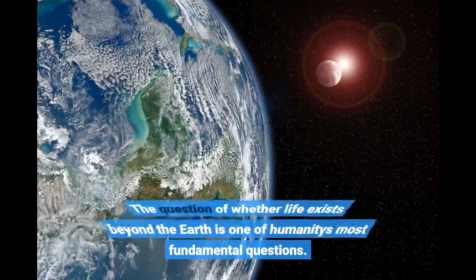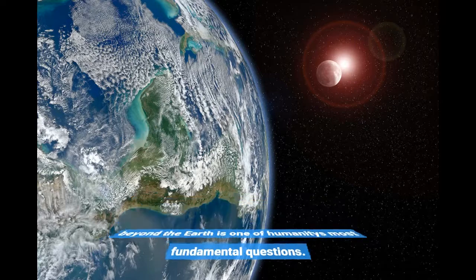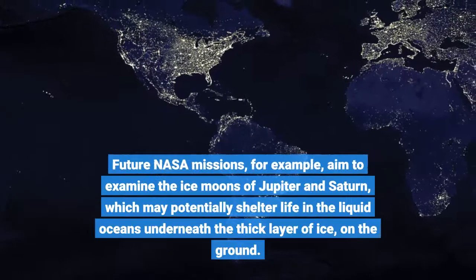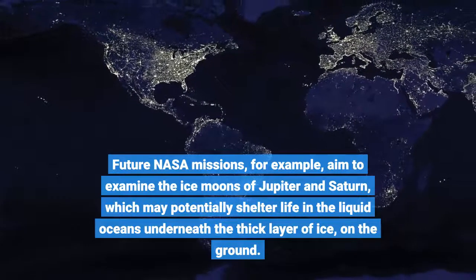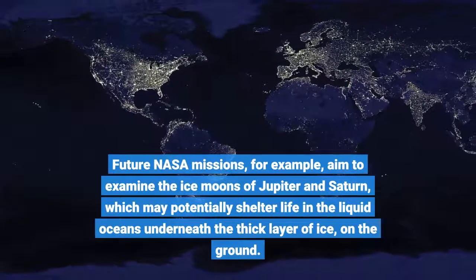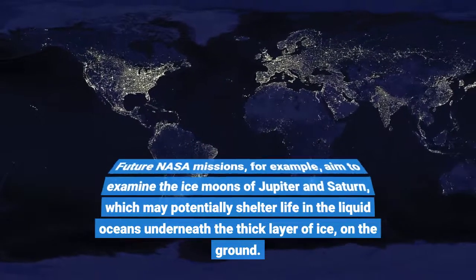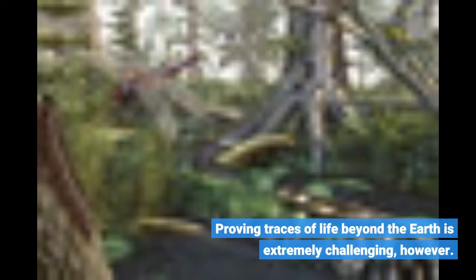The question of whether life exists beyond the Earth is one of humanity's most fundamental questions. Future NASA missions, for example, aim to examine the ice moons of Jupiter and Saturn, which may potentially shelter life in the liquid oceans underneath the thick layer of ice, on the ground. Proving traces of life beyond the Earth is extremely challenging, however.